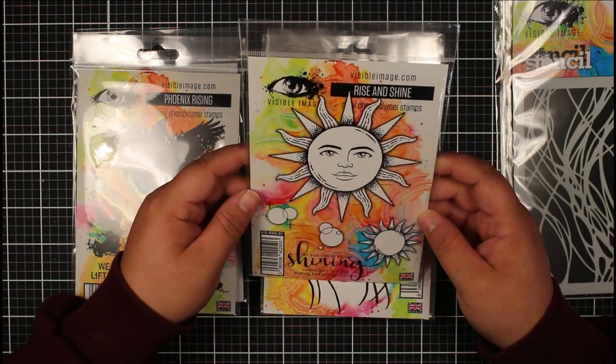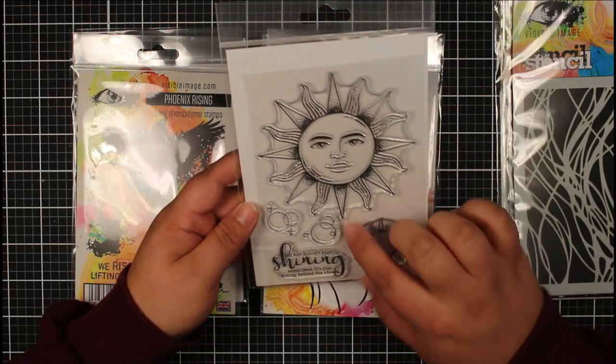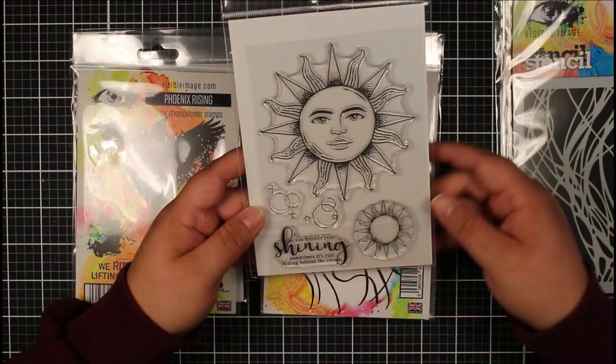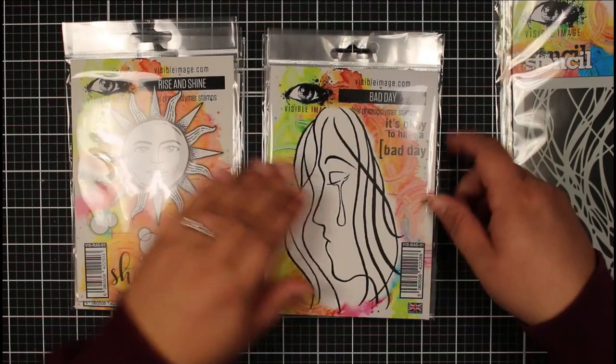The next one we've got is Rise and Shine. We've got this big sun here with the face on it. We've got the smaller, just plain sun. We've got some circles, again some texture background stamps. And then the sentiment, the sun doesn't stop shining, sometimes it's just behind the clouds. So that's a really lovely sentiment there to go with that one.